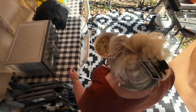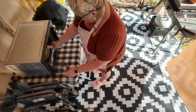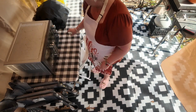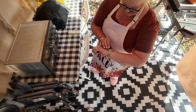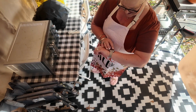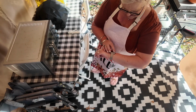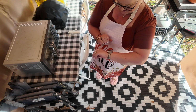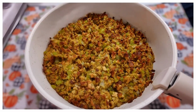This oven's currently outside because it's been hot this summer and I didn't want to cook in the house. I have a smaller oven inside and we're going to do the green bean casserole in that. Just setting the timer on my watch so I don't forget about it. Here it is all done and it was delicious.